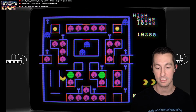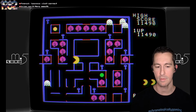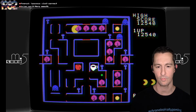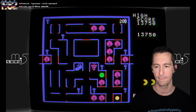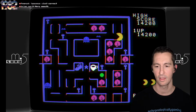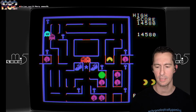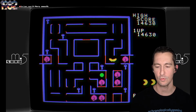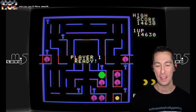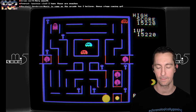Where is the bonus stage? What am I missing? The bonus? I haven't memorized the arcade version, but I feel like we are missing something. Yeah, there's usually some reprieve in the middle of it, but I'm not seeing it. Uh-oh, gotta open the gates. Let me through! I'm not Super Pac-Man anymore. Alright, let's go back to Super Pac-Man.